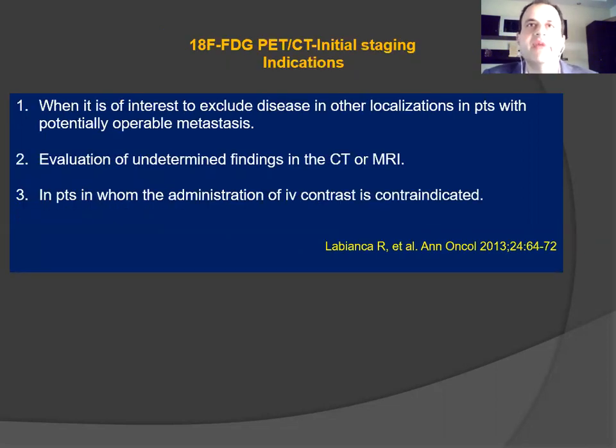FDG PET-CT at the initial staging of colorectal cancer, according to the most recent guidelines, is indicated in the following cases: when it is of interest to exclude disease in other localizations in patients with potentially operable metastasis, for the evaluation of undetermined findings in CT or MRI, and in patients in whom the administration of intravenous contrast is contraindicated.